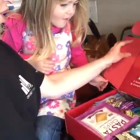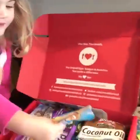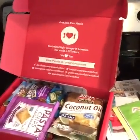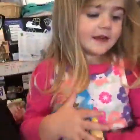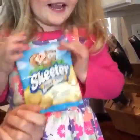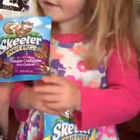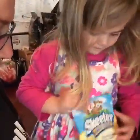Whoa! One box, two meals. You helped fight hunger in America. You made a difference. We love you. Your friends at Love with Food. What do we get, Elle? Show everybody. Let's show them. These are nut-free shortbread mini cookies. And we got two of those, one in shortbread and one in double chocolate chip. That's cool. What else did we get? Look at all the goodies.